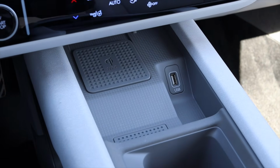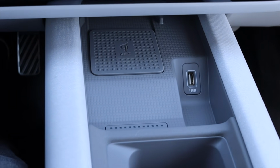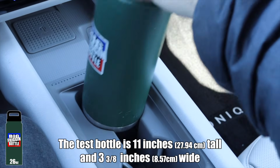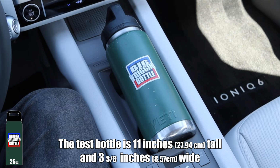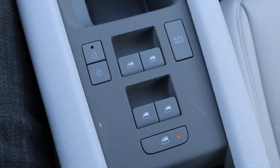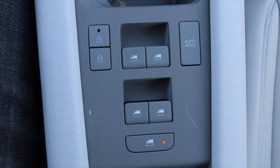Then we do get a wireless charger, which I can't really use because I'm always plugged in for the radio anyway, USB-A, and cup holders. So we'll do a big friggin' bottle test here in the Ioniq 6, but like all of its other siblings and the Ioniq 6 in the past, it fails the big friggin' bottle test. Then we do have buttons in the center for our lock and unlock, power windows, and our auto holding brake. Interesting to find that all in the center stack.